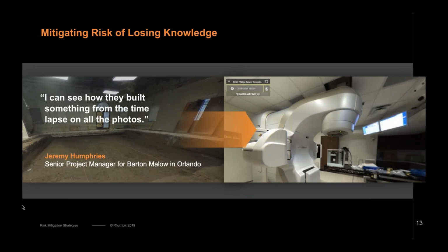Jeremy Humphreys from Barton Mallow shared another really interesting way. Once you document the job site over time, ongoingly in 360-degree, it's a little bit like a Google Street View that allows you to see how changes were made over time. And looking back once the project is complete, it's a little bit like a knowledge base that has been created that you can walk someone through really easily and say, this is how we built this specific facility. In this case, it's a hospital and a specific X-ray machine room that is very difficult to build and has specifications that need to be communicated.